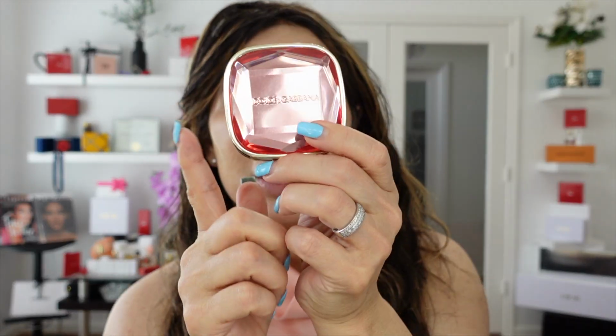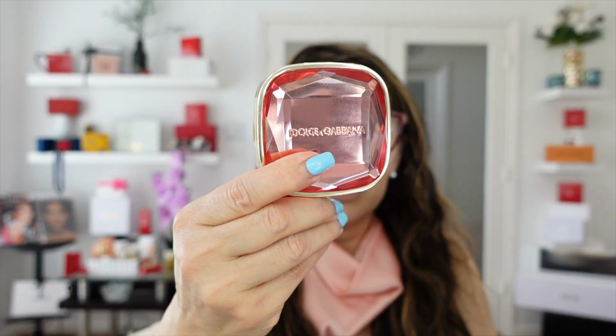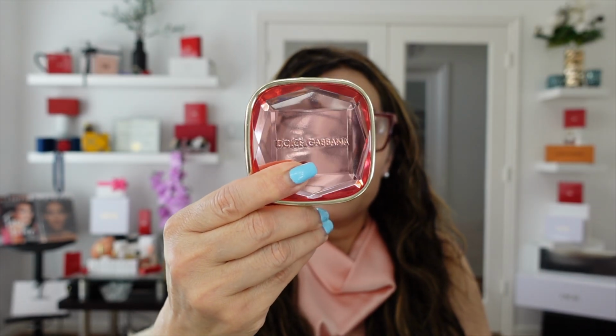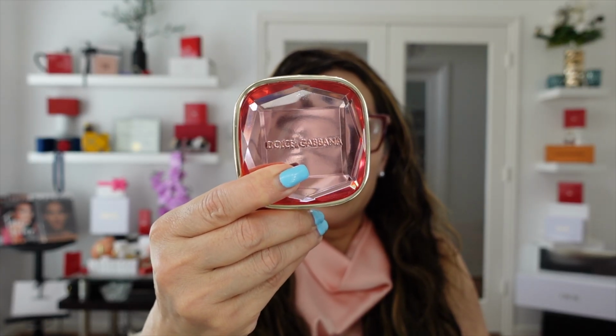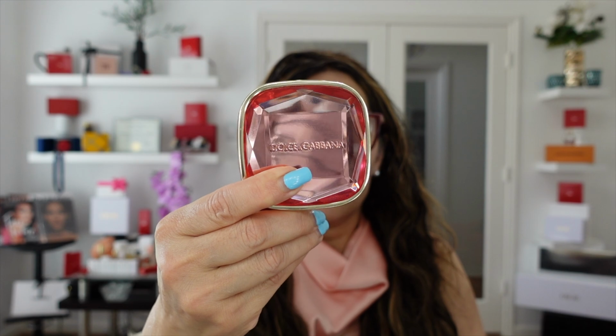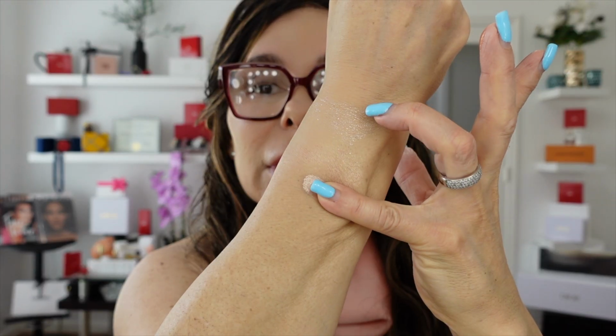Let us speak about the Gemstone collection Dolce & Gabbana launched this past year. Speaking about the Gemstone eyeshadow palette, it is a limited edition. It's a multi-high finish, and the shade is Quartz Harmony. Okay, let us begin with this.